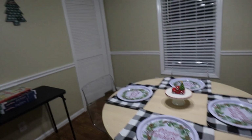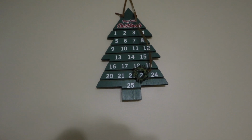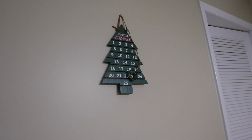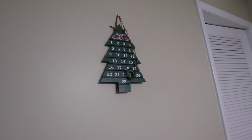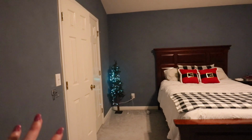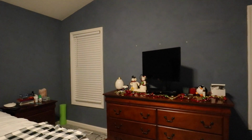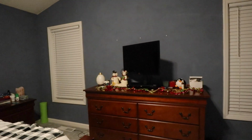It works. And then over here, we have this countdown to Christmas thing. James just put this here. So I'm like, we can just leave it because I don't really know where I would put it otherwise. So there you go. In the bedroom, we have this little Christmas tree. Then our bedding. We kind of just put a few little pieces like the garland and the snowman over there. And that's that for in here.